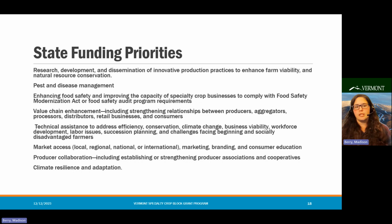So if your project focuses specifically on climate resilience, adaptation, mitigation, that would be fully within the funding priorities for the state.